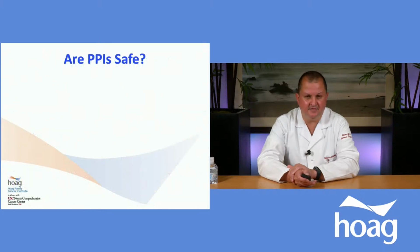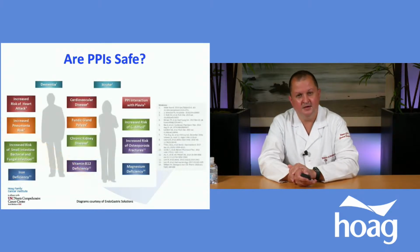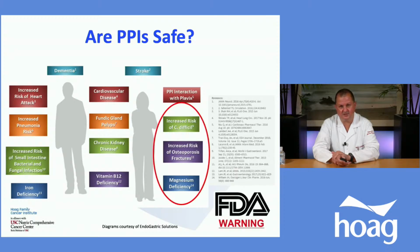Are PPIs safe? Well, you probably wouldn't have a slide on it if they were. But as you can see here, right, it seems like every area of the body has been affected. Starting almost 8 or 9 years ago, the FDA came out with several warnings showing there was an increased risk of Clostridium difficile diarrhea, what we call C. diff, especially for women, increased risk of osteoporosis, magnesium deficiencies.